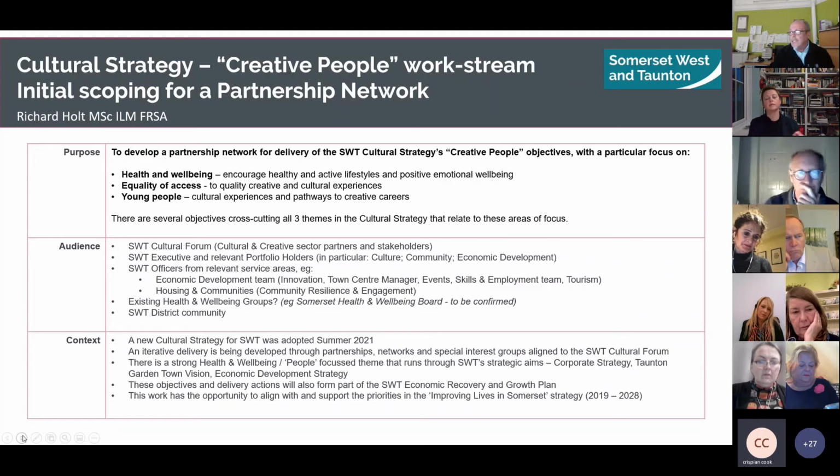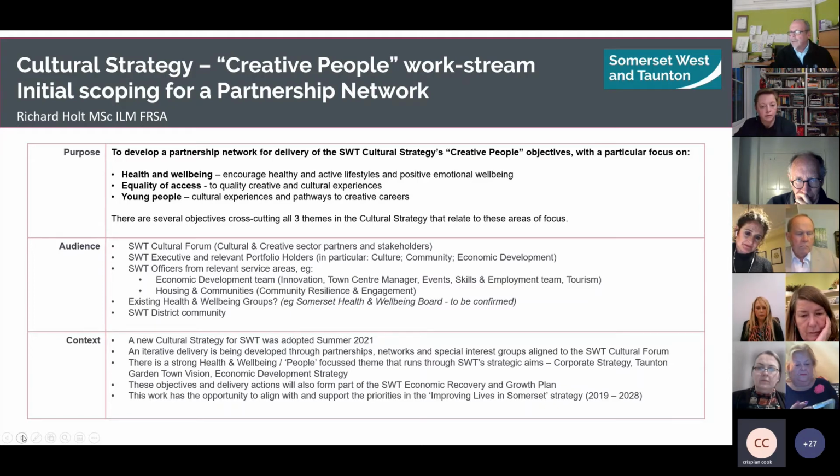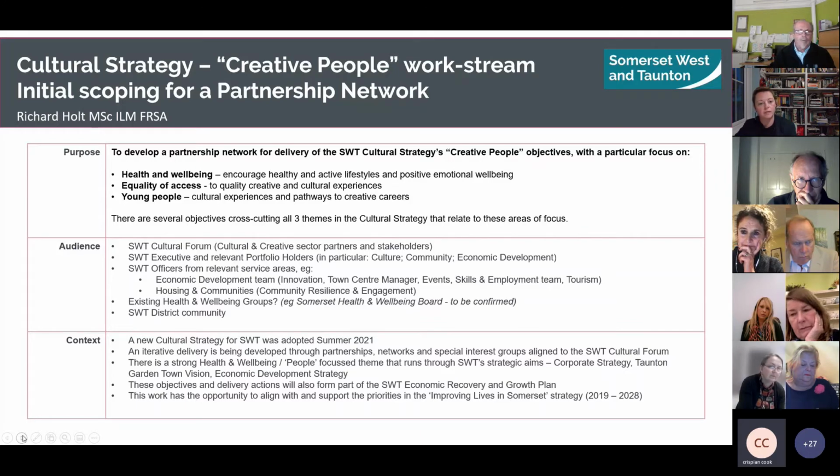So when Dan introduced this session, he talked about how it had been quiet for a while. But when we discussed this as a cultural forum, we were talking about the delivery plan, and one of the things I was very keen to make sure of was that it wasn't just a talking shop, that it was actually something that's going to happen. So it's great to hear some of the quick wins already during the last 12 months. But we felt that a working group strategy would be the best way forward, so I put my hand up for this particular aspect of the cultural strategy.